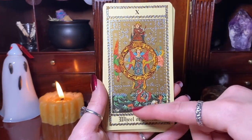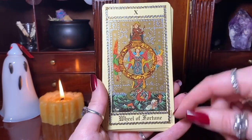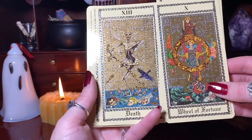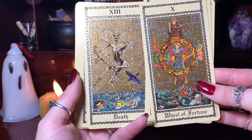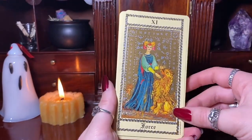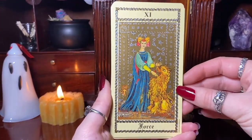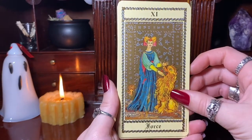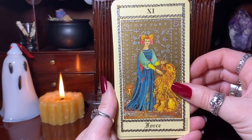And again, we've got all these people down here in the water, kind of drowning, which we do see come up again in the Death card here, which I will just show quickly. Parallel between those two. And Force or Strength, which is cool because we've got another figure in the back. Who knows what that guy's up to? He looks like he's on fire.